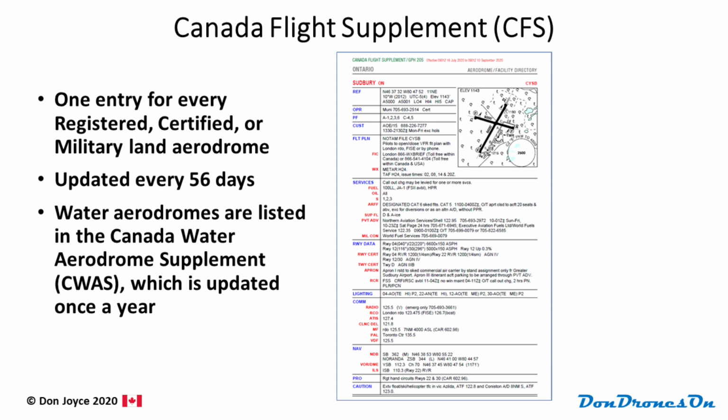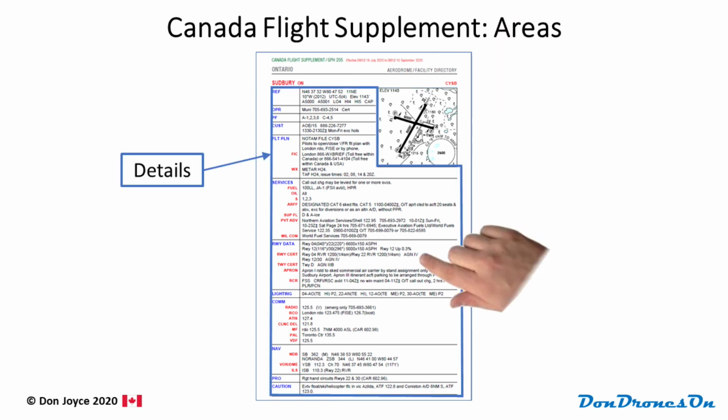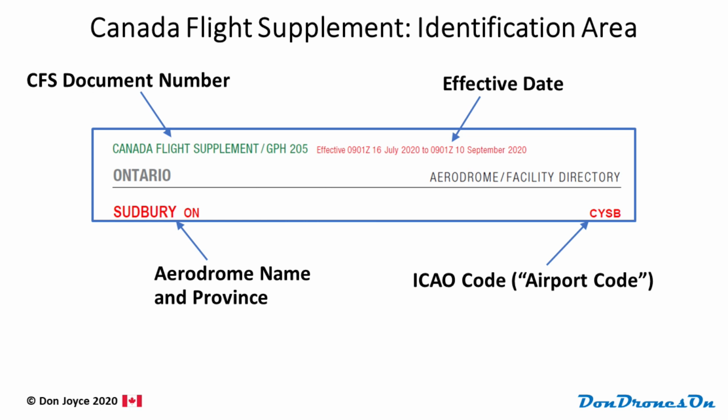The format for each aerodrome follows the same pattern, with some variations for major airports where additional details are provided. There are 3 basic areas: an identification area, an aerodrome sketch, and details, broken down into subheadings. Let's walk through each of these 3 areas. The identification area is pretty easy to understand. There's a heading showing the CFS document number and its effective date, remembering that it gets updated every 56 days.